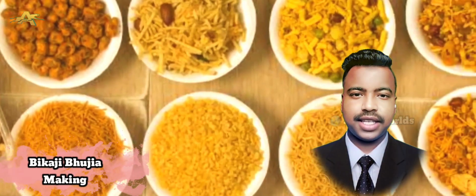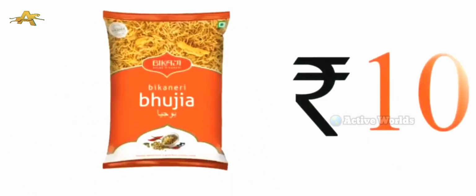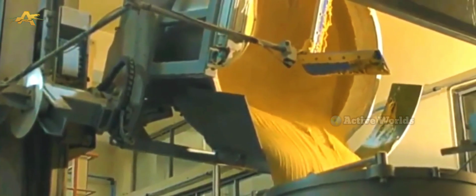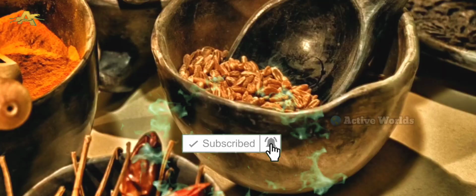How to make crispy delight Bikaji bhujia in the factory. Bikaji bhujia is made in the factory through a well-organised process that ensures quality and consistency. The process begins with sourcing high-quality ingredients like gram flour, spices and edible oil.